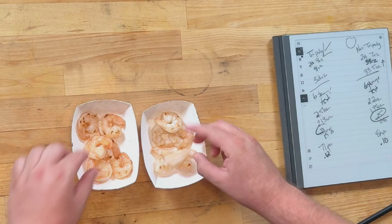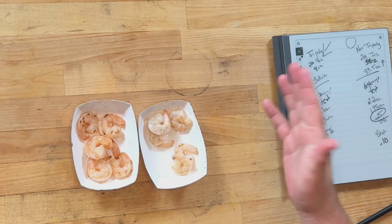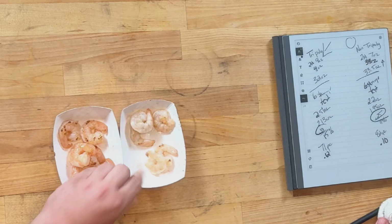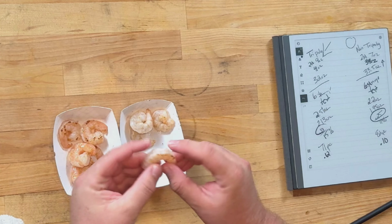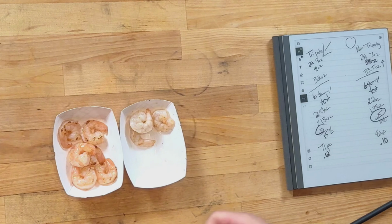Now let's take a look at the bite. Let's do non-tripoly first. The first flavor profile that I taste is almost like butter. It reminds me a little bit of lobster tail even. Really good flavor, great texture. There's a great snap that happens there. I can eat that all day. Let's take a look at this.